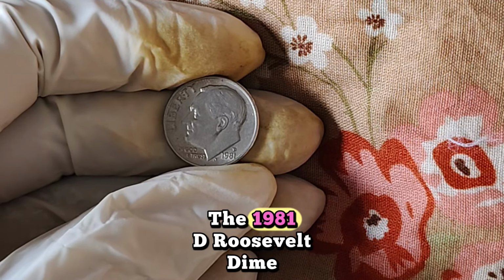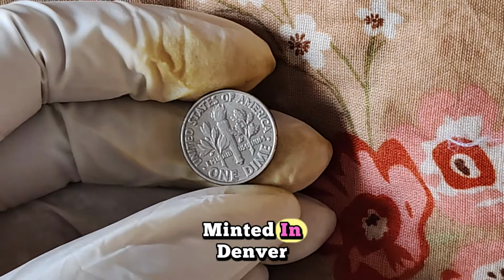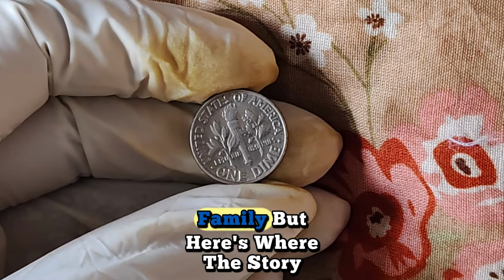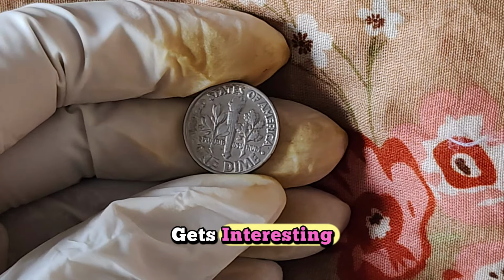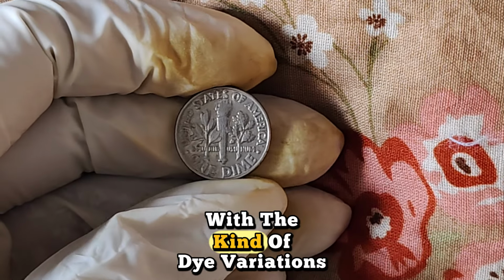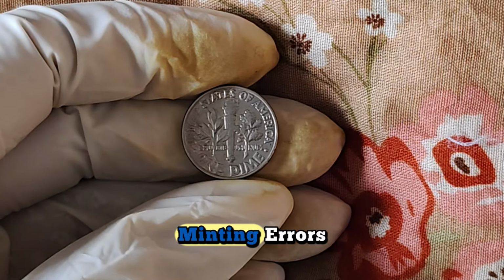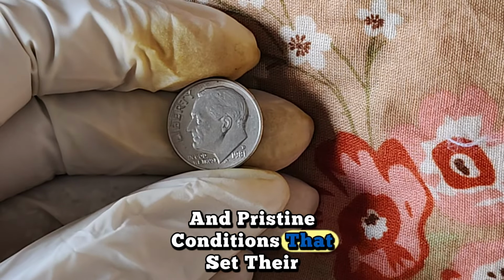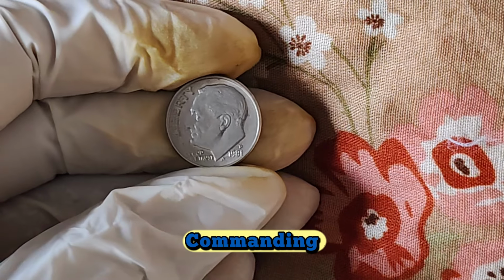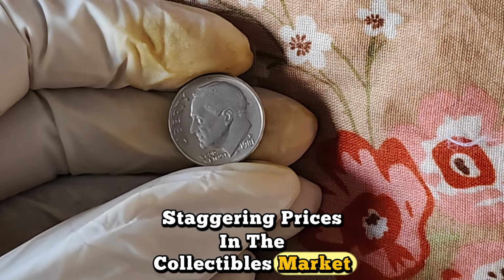The 1981 D Roosevelt dime, minted in Denver, might seem like just another member of the Roosevelt family. But here's where the story gets interesting. While millions were struck, only a handful have surfaced with the kind of die variations, minting errors, and pristine conditions that set their value sky high. And those select coins are now commanding staggering prices in the collectibles market.